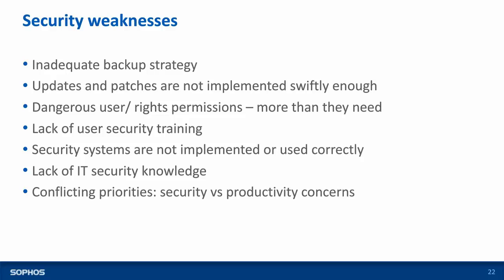Lack of IT security knowledge in general, especially with users. Why did that user open that CV? Why did they think, I really want to pay this invoice, I'm going to open it straight away, even though I don't know who they are? User training is the most important security layer you have, and unfortunately it's normally the least funded.